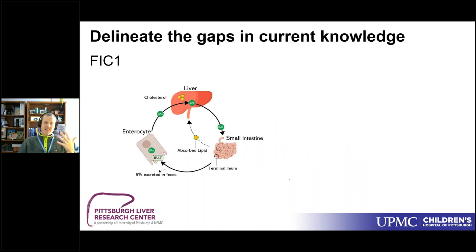This is how bile acids typically are made and move through our system. They're made in the liver and excreted into the small intestine. Most of them are used to help us break down and absorb fats, and then those fats and bile salts get back to the liver. Those that aren't used to absorb fats come down to the terminal ileum, where there is a protein, the IBAT, the ileal bile acid transporter, that takes up that bile salt and sends it back into the liver. This is called the enterohepatic circulation of bile acids.